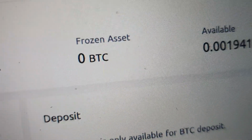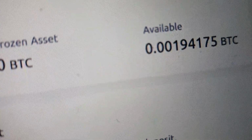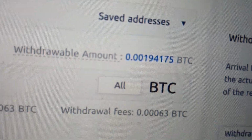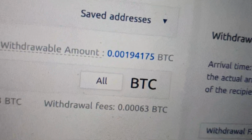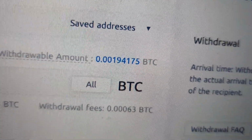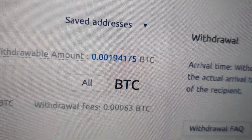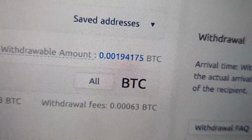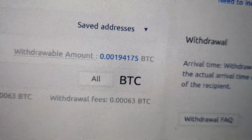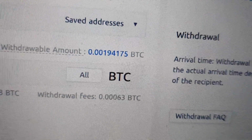And the reason we're using CoinEx is because we already have 0.0019 BTC. And if you remember today's video, the withdrawal fees went down. They're 0.00063 on here, which is still not great, but it's better, right? Bitcoin's price fell like $1,000, and it's better, but we're not going to be withdrawing Bitcoin. We're going to be withdrawing Ethereum. And overall, the fees have dropped a little bit.